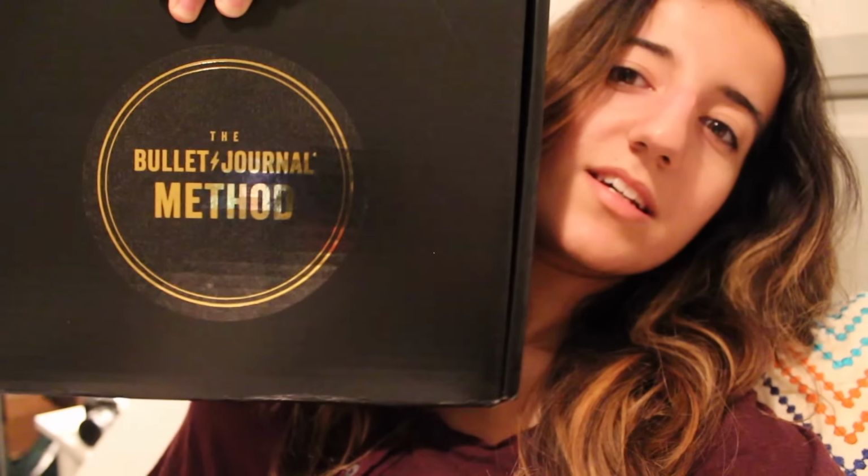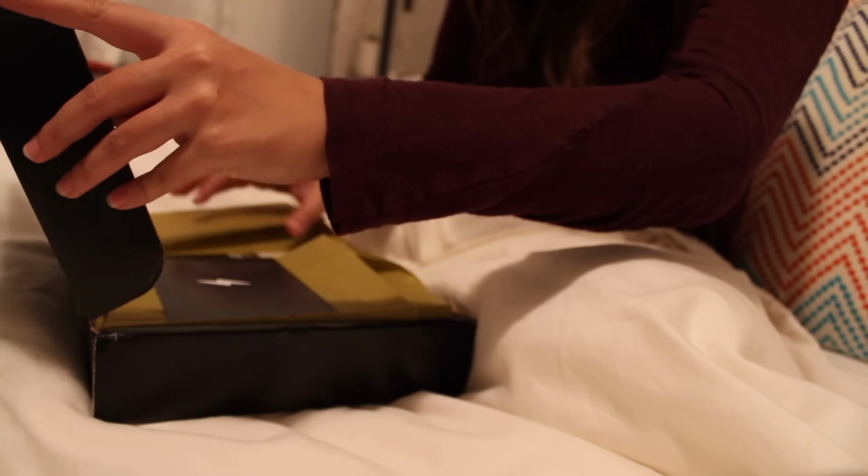Officially home in the childhood bedroom. It feels oh so nice. Spent some quality time with the familia, but I also got a package in the mail, and this is a package containing the bullet journal method, which is a new book by writer Carol. So I thought I'd open it up on camera and show you what's inside. I think I'm also going to show this on the plan on Monday, so you may have already seen this, but I still think it'll be fun.